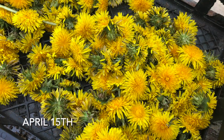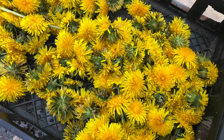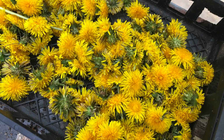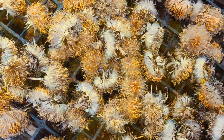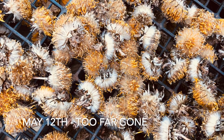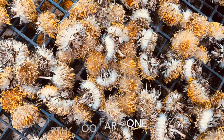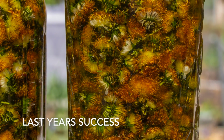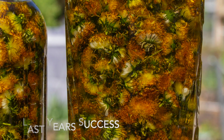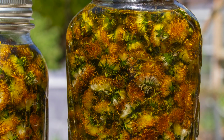I did have one big epic failure while I was away. I'll live, but I'm disappointed. I had picked all these wonderful dandelions, set them in the greenhouse to dry, and they went to seed. Bummer. This is last year's. I had such a good crop, but there will be another year with many, many more dandelions.